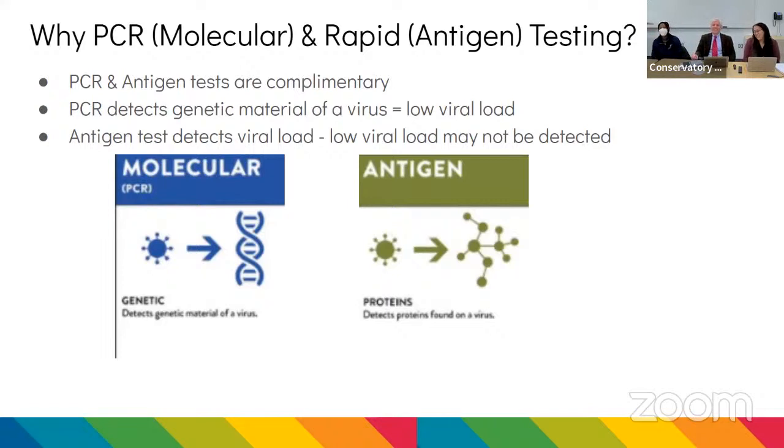Sure. So the PCR test that we do on Mondays is very specific. It's very sensitive as well. It detects the genetic material of the virus. Those are ultimately better tests, but we just do them once a week. The antigen test is pretty good as well, but it only detects the antigen on the virus, the specific protein. Those tests pretty much only work when you have a higher viral load.